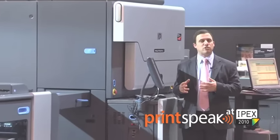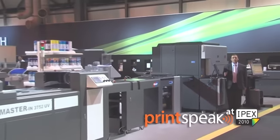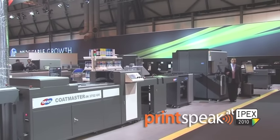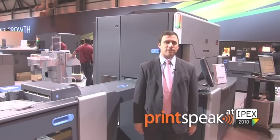We're showing Indigo digital sheet fed presses with inline finishing, with two different configurations. One with a UV coater and the page ready system from LaserMax Roll Systems, and the other with the page ready system and the Alpha Saddle Stitcher. So let's start with the biggest single innovation in the 7500, the new vision system.